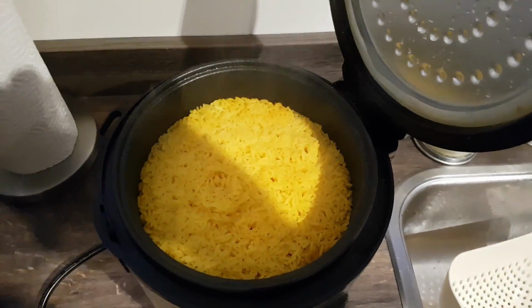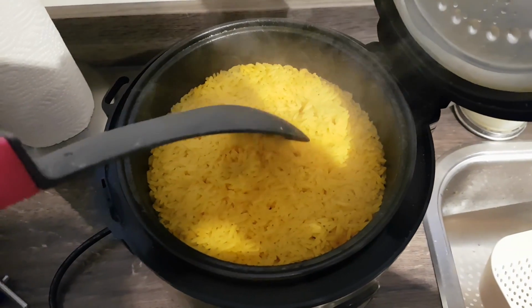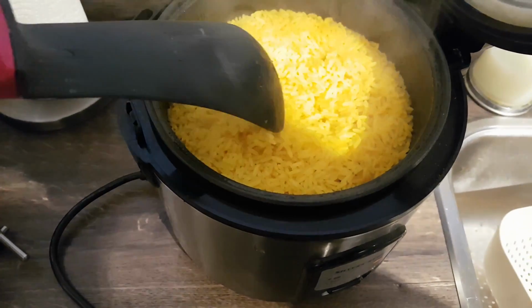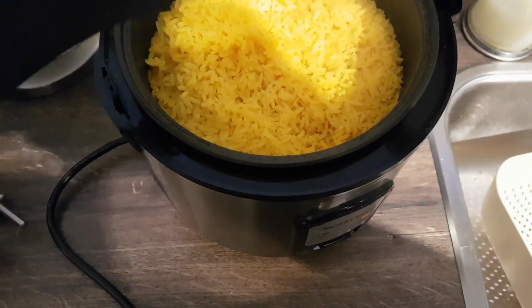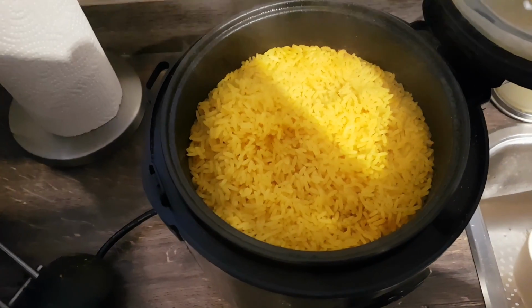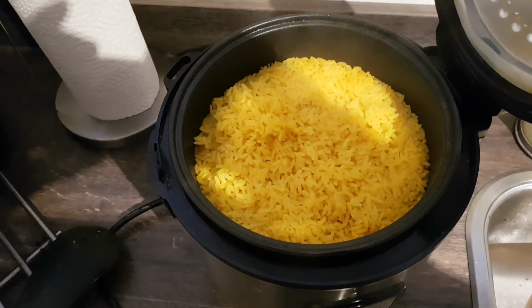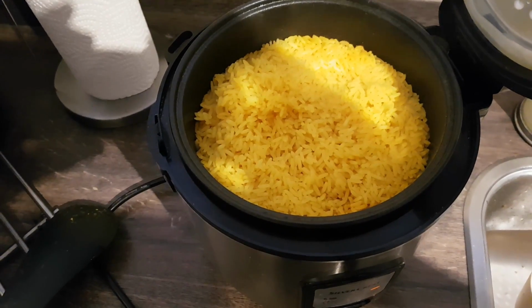As you can see, it is all done. And let me just show you. Ooh, it's loose. Ooh, that's loose. That is the kind of rice that you want. Loose rice and not sticky. So let's put it in a container and let's make the second meal of the day.